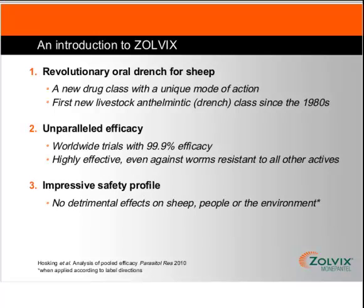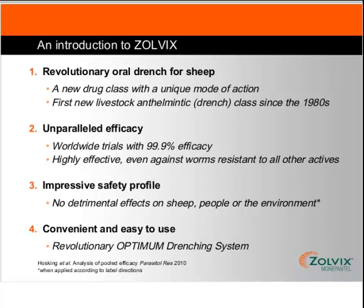It's got a very nice safety profile for reasons which I'll explain, and they've also thought through very carefully about how best to deliver this new product. So rather than just introducing a new drench, they've thought through the whole process of drenching and how they can make it perhaps a little bit easier for farmers.